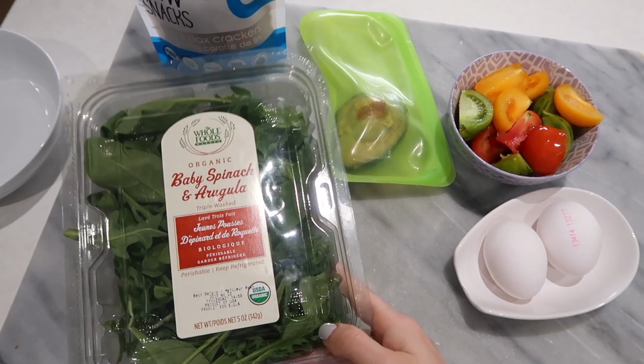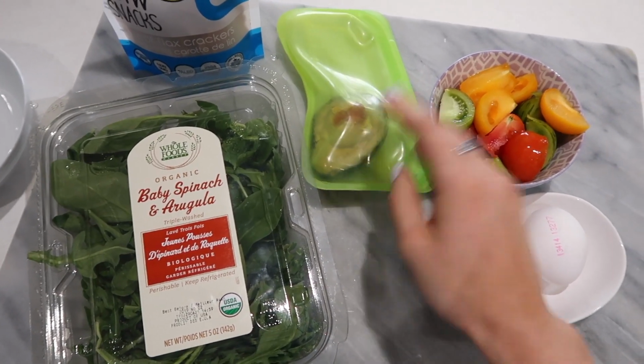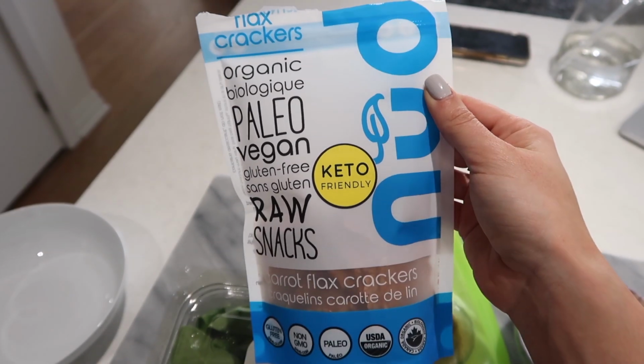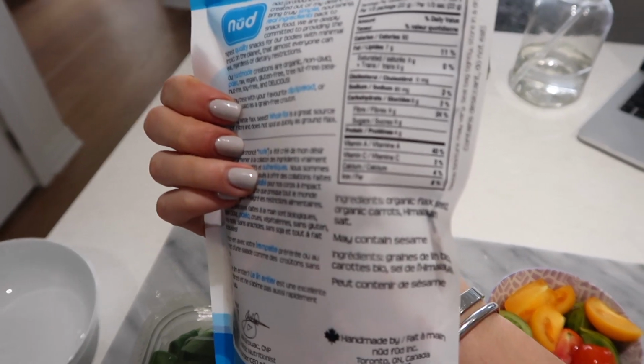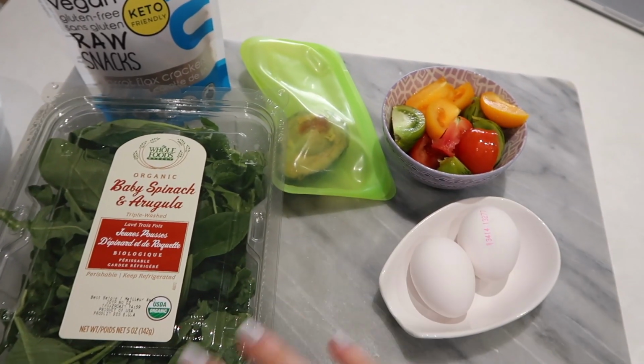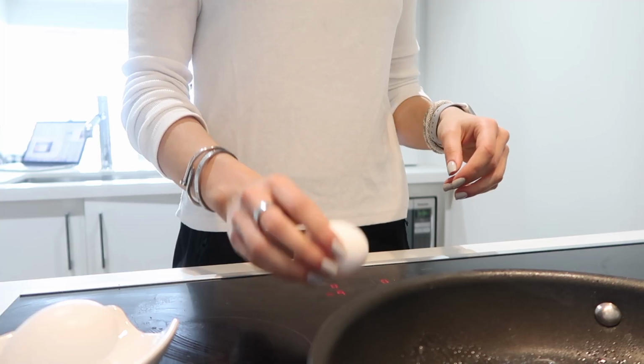So I'm going to mix some of this baby spinach and arugula, avocado. I chopped up some tomatoes. I'm going to cook some eggs, and then these are my favorite crackers. They're keto friendly, essentially 0 carbs, but I just like the crunch of them and have them alongside the salad egg bowl.